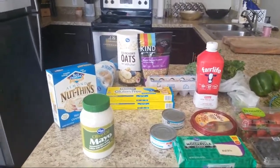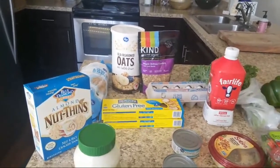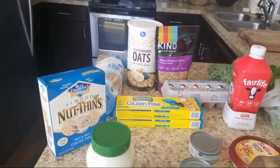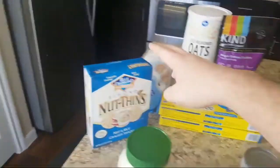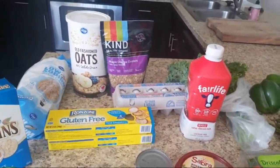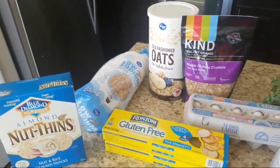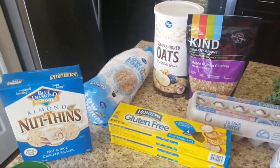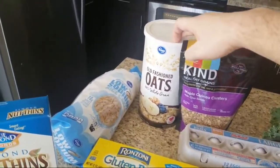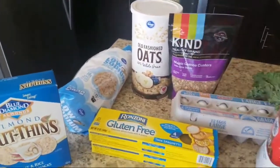Anyway, starting out over here, lately, the past few weeks, my wife has really been hungrier and needing snacks during the day, so this week we got her some Nut Thins and some hummus. Also, a good snack are these rice cakes, and a lot of times we'll put peanut butter, cinnamon, and honey on them. Also, for breakfast, she likes to eat oats, and she'll have eggs with the oats.